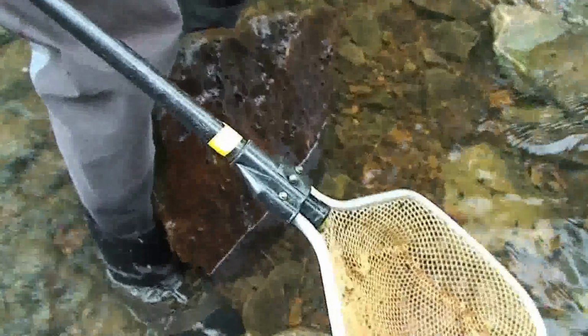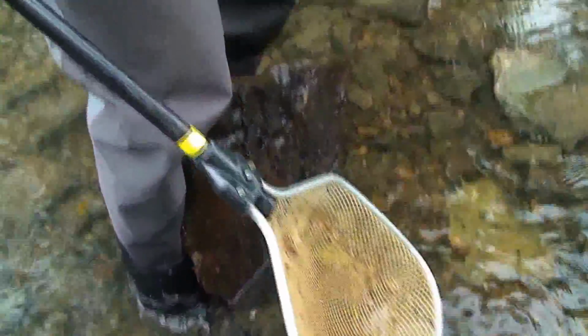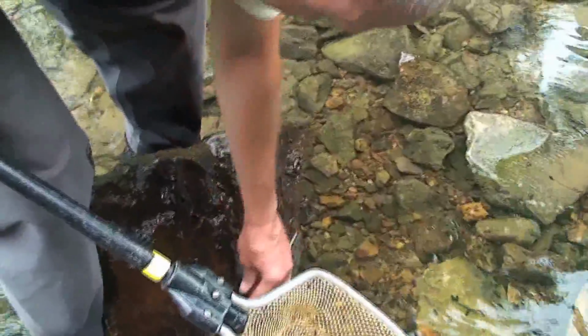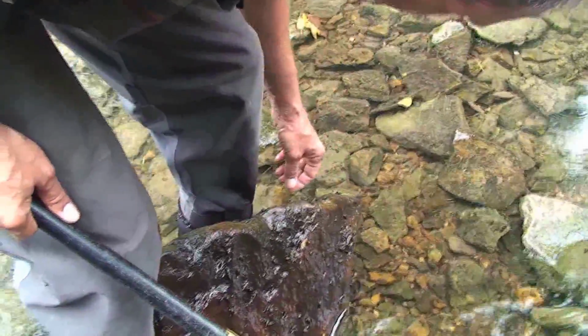Typically in a stream like we have here, where limestone is the underlying geology, it makes good habitat for snails. So they use that. So these snails on the bottom of this rock, is that a sign of a healthy stream? Yeah, that's a good sign. This is a little snub-nosed darter. Snub-nosed darter.